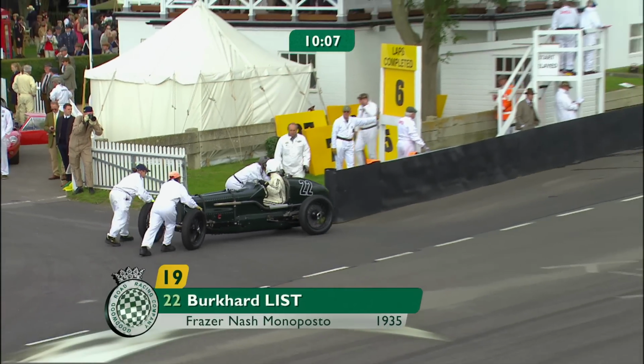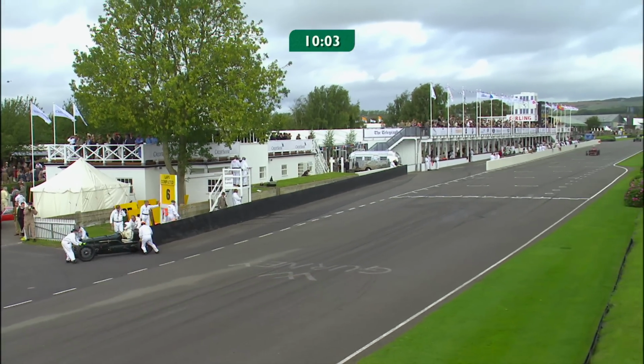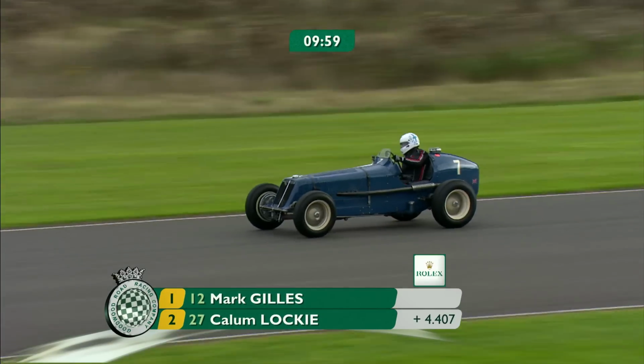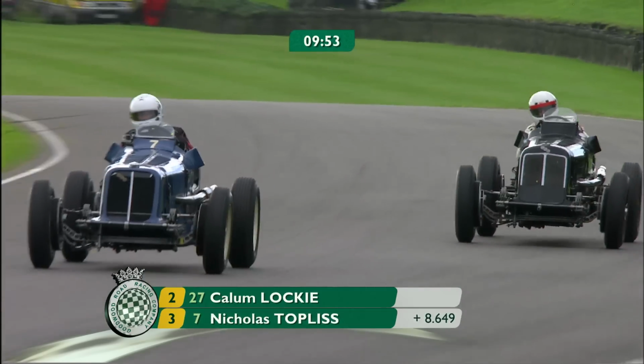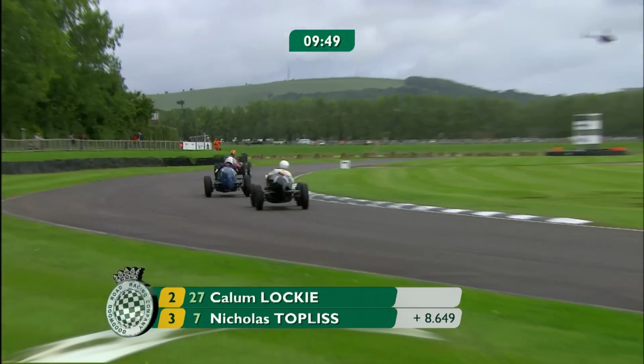There's 22, another of the Frazer-Nashes in trouble. That's Burkhard List, just being wheeled away to the safety of the paddock. Gillies by 4.4 seconds leads the way then, and Topliss leads by 0.3 of a second in the battle for third place.